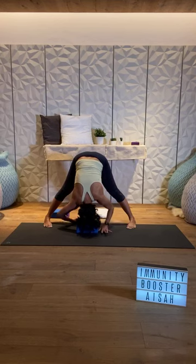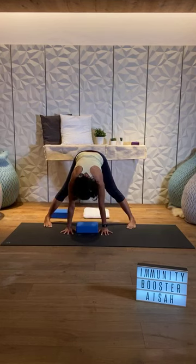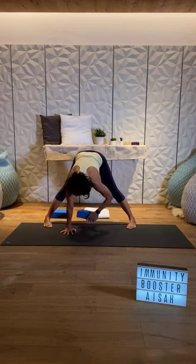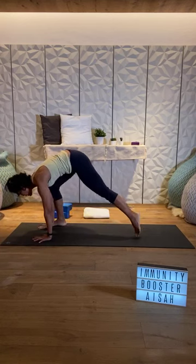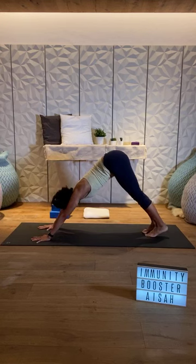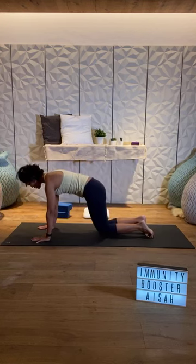Release your palms under your shoulders, straighten your arms, inhale. And as you exhale, remove the props. Your hands to the front of your mat, your feet to the back, downward dog first, inhale. And then come into child's pose as you exhale.